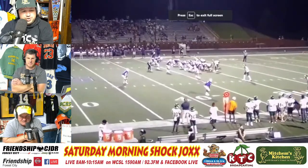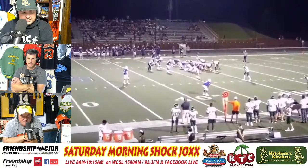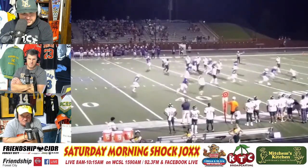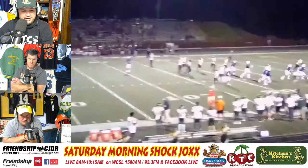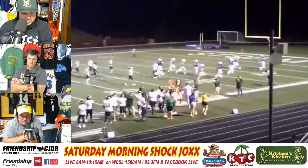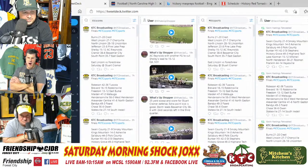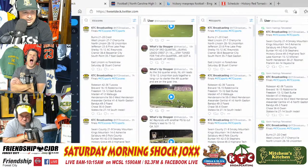This is Stuart Kramer scoop and score. Bessemer had a bunch of fumbles last night. One thing on the option, it can happen sometimes, and that one on that turf just bounced straight up into the Storm's hands, and they walk it in for the score, 38-6. AC Reynolds with another field goal made it 15-12.